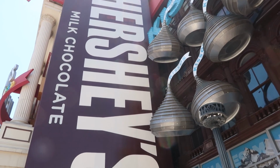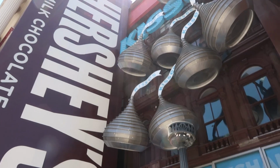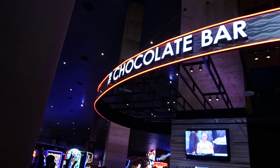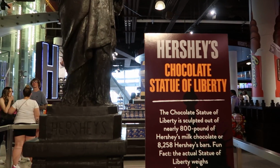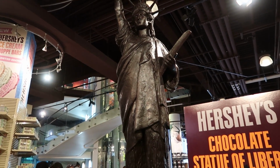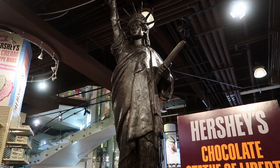How long would it take to eat a Hershey's chocolate bar that big? Or maybe a couple of these big kisses? Inside New York, you'll find a 2-story chocolate world. Check this out, right next to Hershey's World, you'll find the chocolate bar. I wonder what kind of drinks they have in there. They not only have Hershey's, you'll find other kinds of candy in here too. This is sculpted out of nearly 800 pounds of Hershey's milk chocolates, over 8,000 Hershey bars.